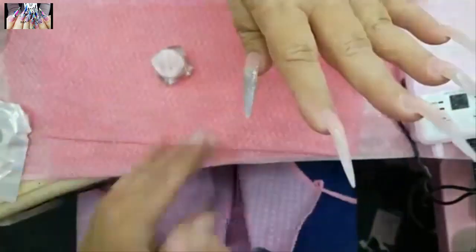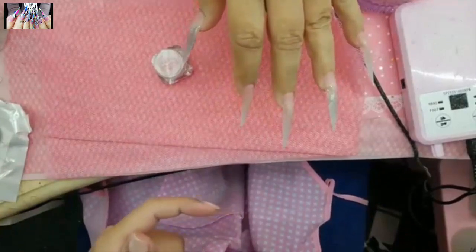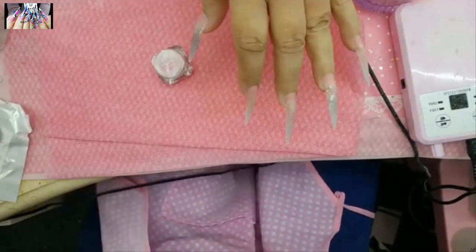We're going to use unicorn chrome today. And then I'm going to apply shiny gel super duper thin, okay? Cellophane thin.